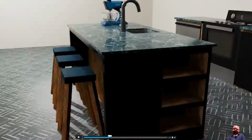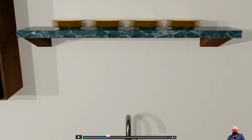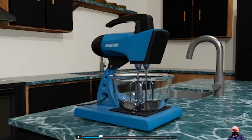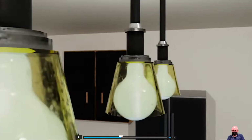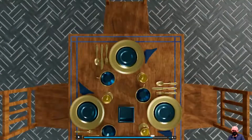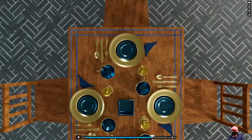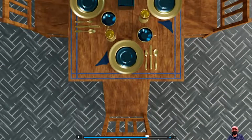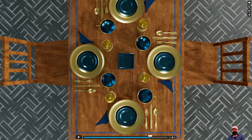Did anything else stick out? It's something like two inches wide. I'd like a closer shot of all the top as well. Closer shot of what? Of all the silverware. Yeah, you did a really good job here. I mean, the gold silverware is pretty wacky.